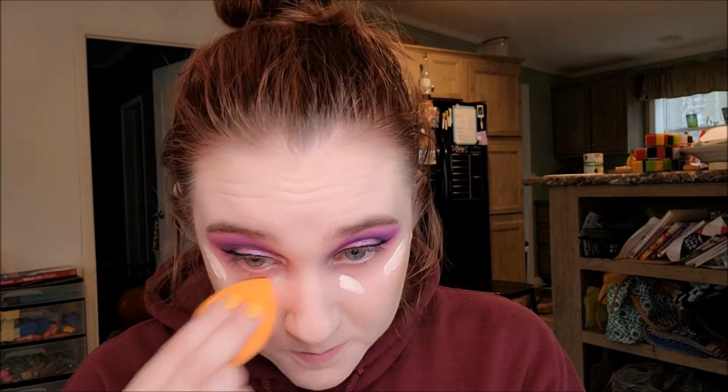Concealer, I'm going to be using the same LA Girl Pro Conceal. This one is in the shade Fairest. I'm going to use this as my under eye highlight and concealer. Still blending that out with the Real Techniques Beauty Blender, just using the pointed end this time.